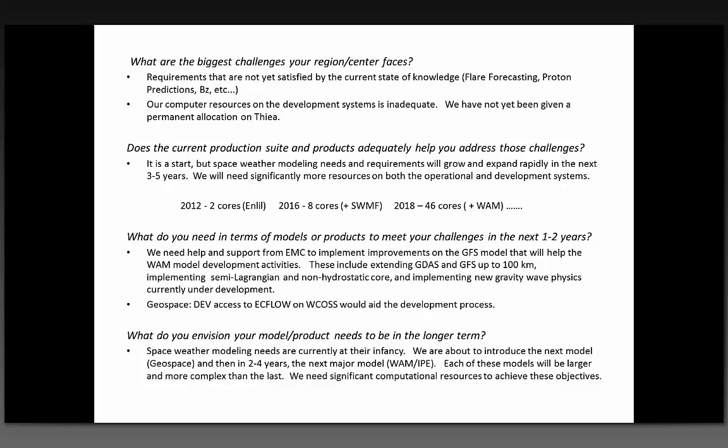What we need in terms of models or products to meet the challenges in the next 2 years: support from EMC is up on here, and various improvements to the GFS code to accommodate the coupling that we're trying to do. And again, more computing power is actually required for what we're doing.